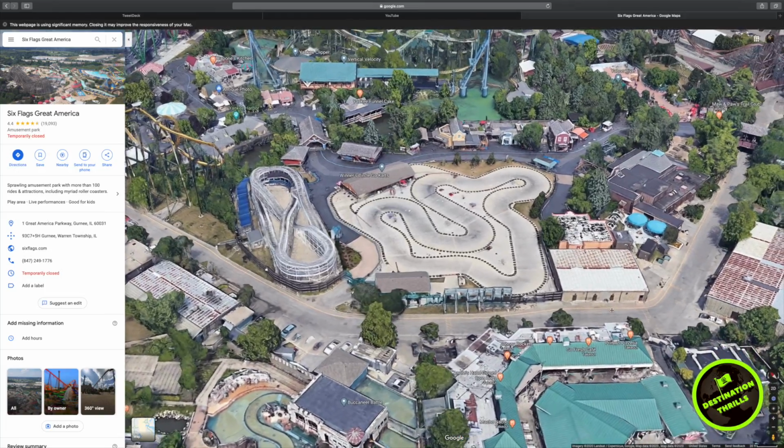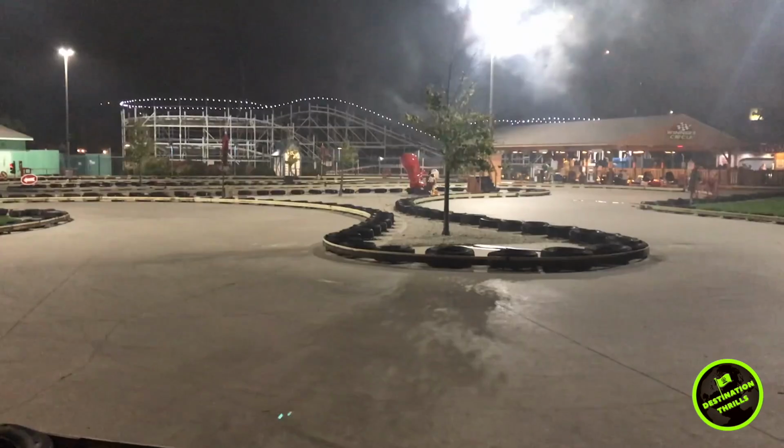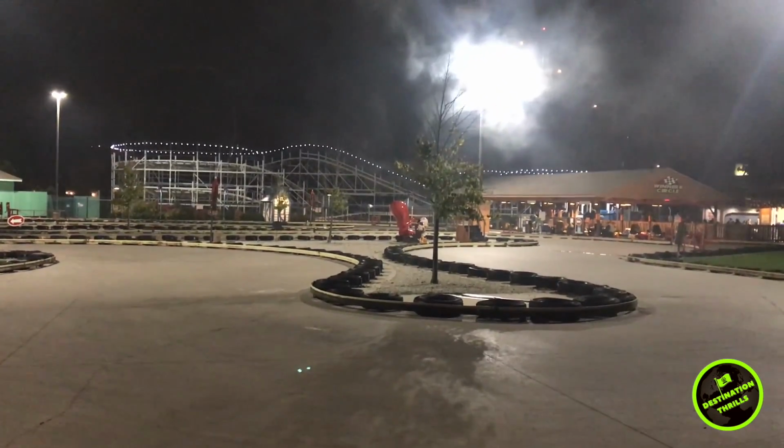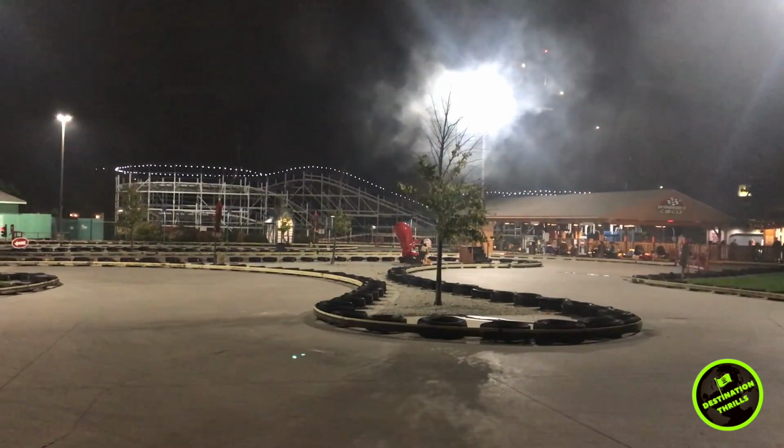The only thing that may save this ride is the fact that it does require an additional fee to ride. So if the ride is making a sizable profit for Six Flags Great America, then they will be reluctant to cut off this revenue stream.